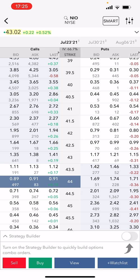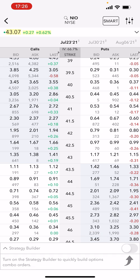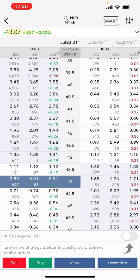If NIO stays where it's at or continues to go down, the option will expire worthless, and I will keep my 100 shares and obviously keep my $90, $91, $92, depending on what the premium is. So I want to look for a little bit of appreciation because I'm quite close to my strike price. If NIO was trading at 42.50 or 42, I would probably do it at my strike price of 43.50. So what you do is you select the 91, or the last, just to call up the options chain on the call side.